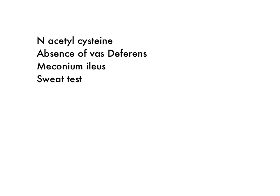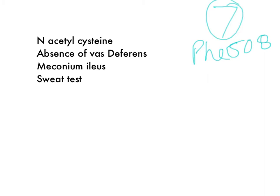Some other things I want to talk about with cystic fibrosis: it's on chromosome 7, and it's due to a phenylalanine deletion at spot 508. Another thing you see is absence of vas deferens, bilaterally, of course. So even though it's autosomal recessive, you still get this infertility in males, so they don't actually pass the trait on. Another thing is dealing with treatment.